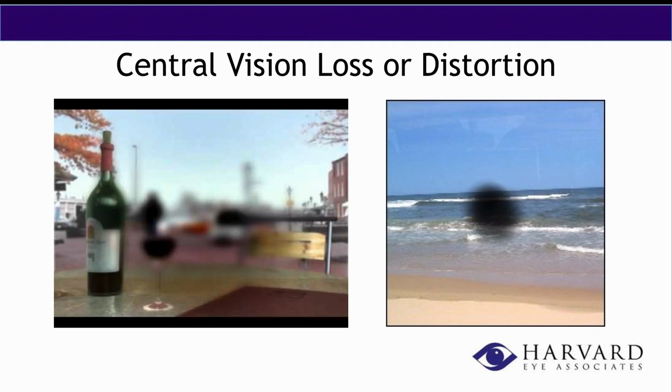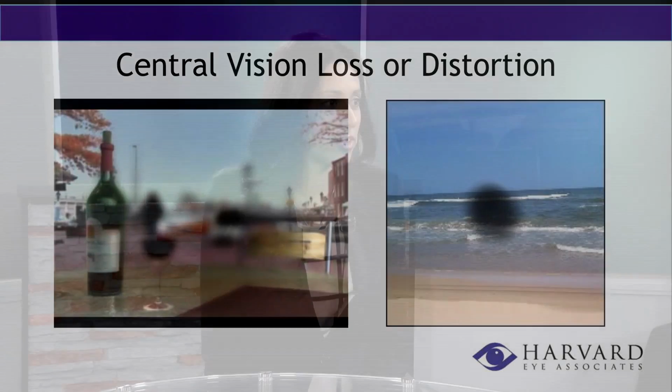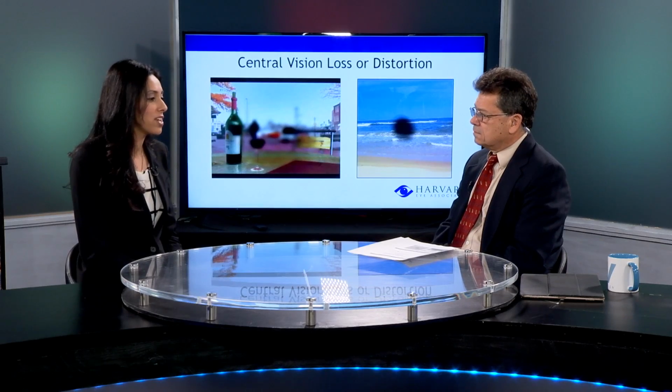Sure. A lot of people are familiar with the macula in regards to macular degeneration. I know you guys have talked about it on here before. The macula is the centermost part of the retina, which is the nerve tissue in the back of the eye. When you look straight ahead at something, when you're driving, when you're reading, you're predominantly using your macular area to do that work. So obviously a very important area to the eye.